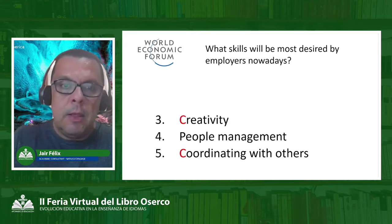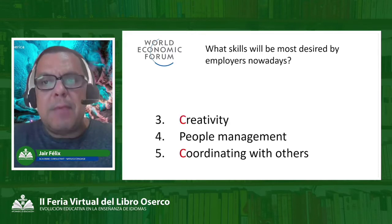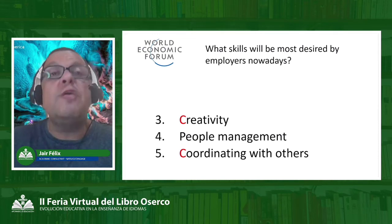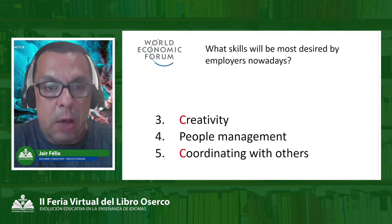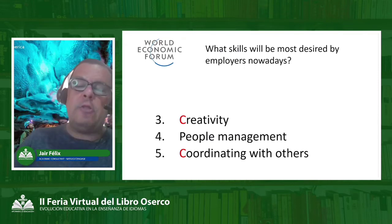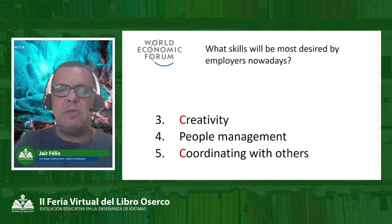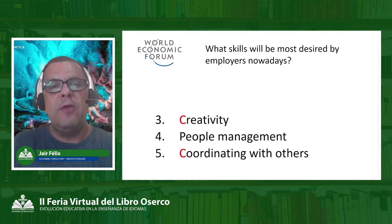Okay. Then they mentioned creativity. People with abilities to create something out. And I would like to make a pause here, because for a lot of us, creativity has only to do with imagination.